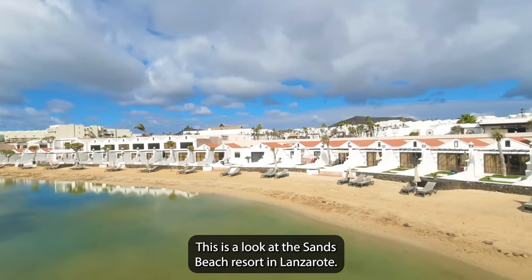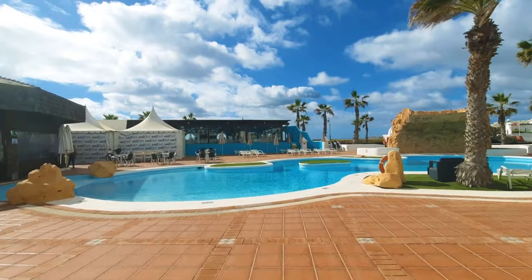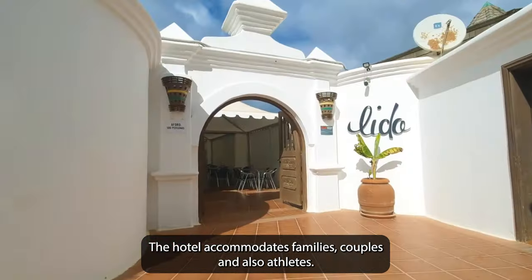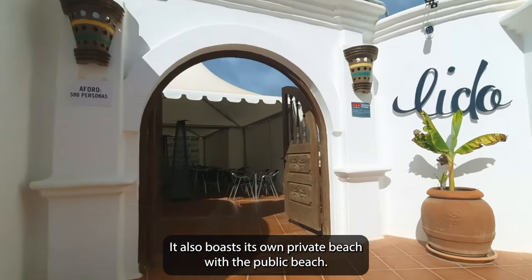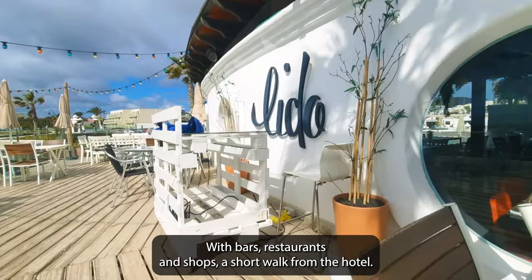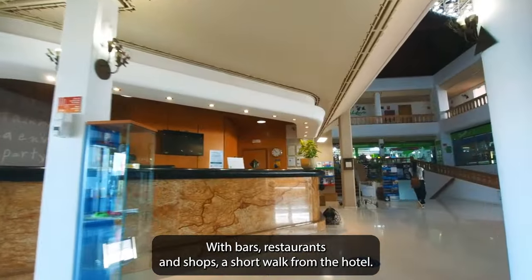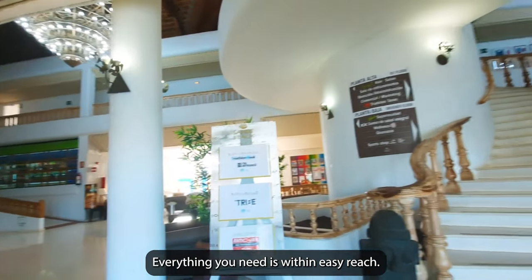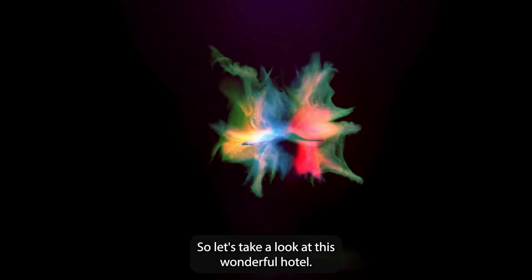Hello everyone, this is a look at the Sands Beach Resort in Lanzarote. The hotel accommodates families, couples, and also athletes. It also boasts its own private beach, with the public beach not 2 minutes away from the hotel. With bars, restaurants, and shops a short walk from the hotel, everything you need is within easy reach. So let's take a look at this wonderful hotel.